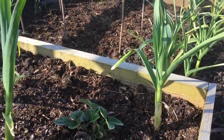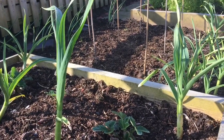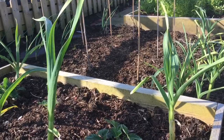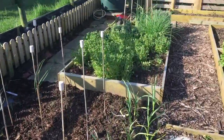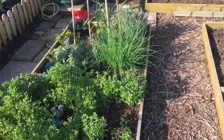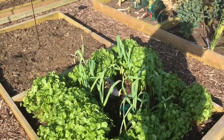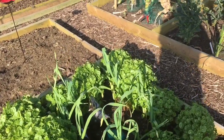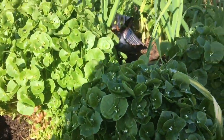It seems to have grown about 2 or 3 millimetres on the thickness. It's amazing. And I think the lamb's lettuce has had it now. This is all gone to seed, as has the miner's lettuce. In fact, look at all these flowers on here. So they'll be dropping seed down everywhere.